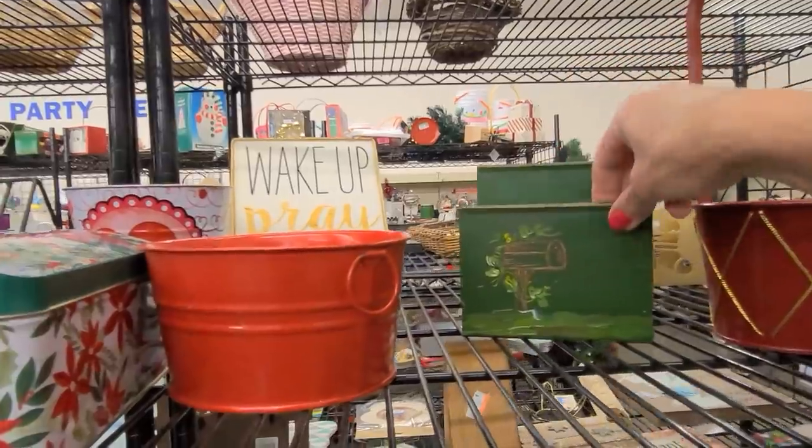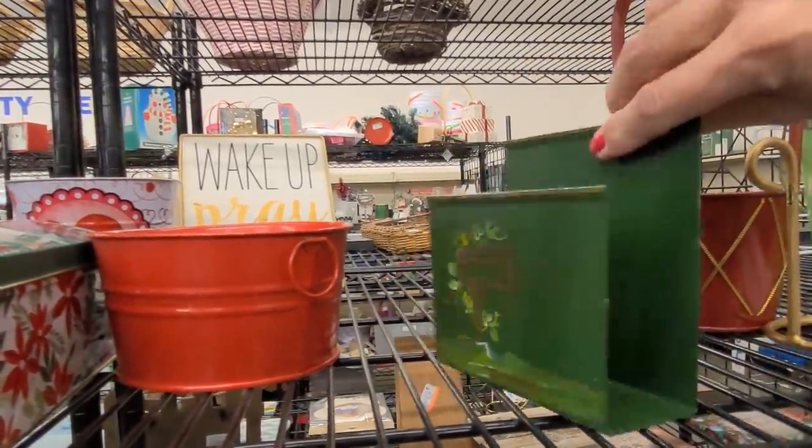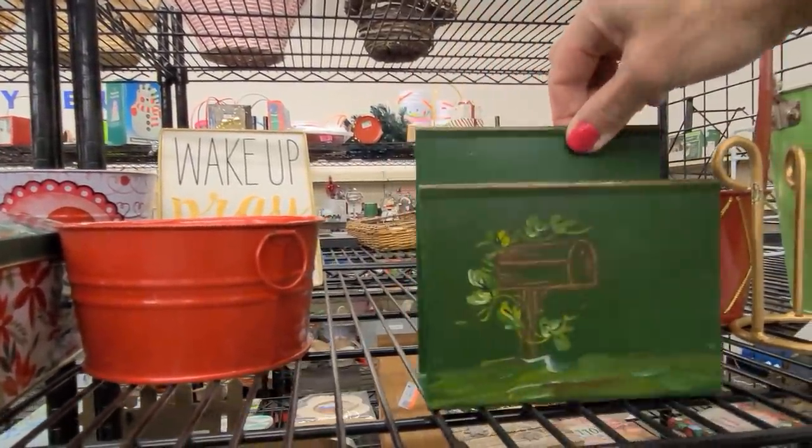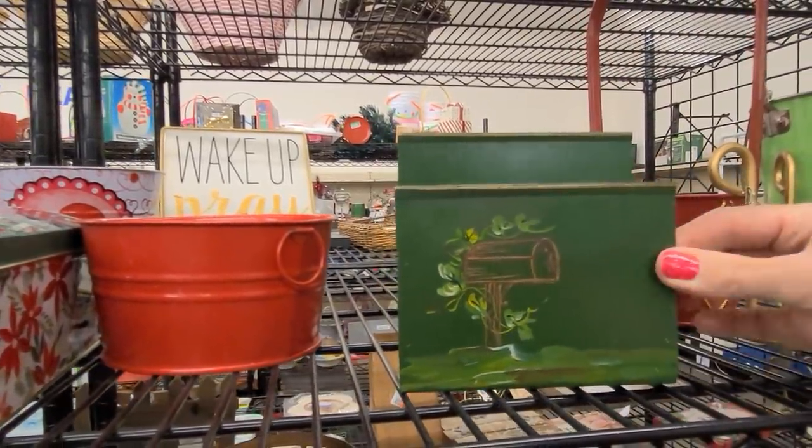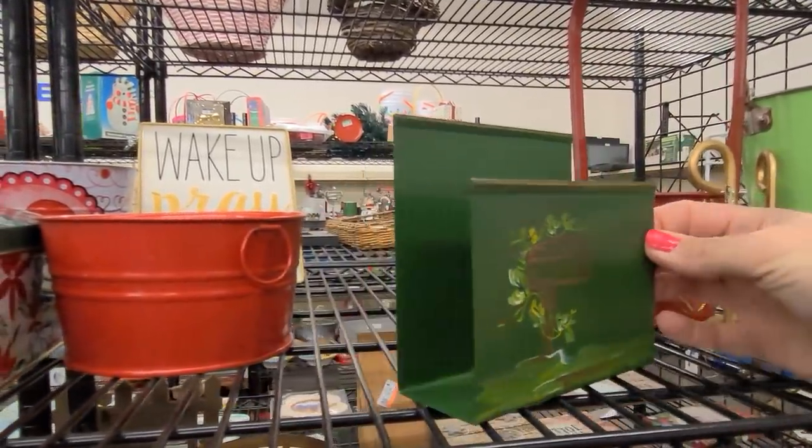Oh, look at this. This is a little vintage piece. It's a letter holder that's been hand painted. That is absolutely lovely. 69 cents. Let's get that in the cart.